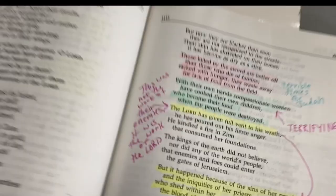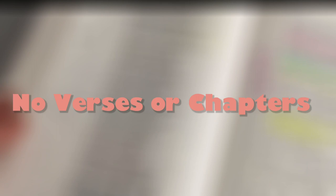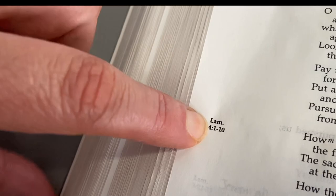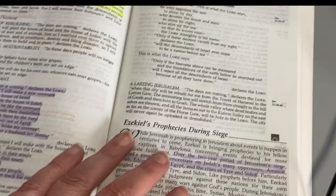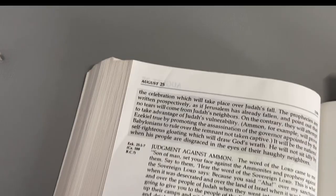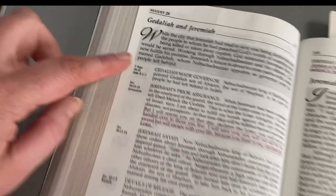Let's take a look on the inside. Haha, look here. Terrifying. Whatever this is had terrified me. Obviously, Lamentations. You'll notice that there are no verses. There are no chapter breaks. You can see where you're at in the Bible with this little thing right here. This particular Bible has a little bit of help guide right here, just to sort of orient you into what you're about ready to read. I have found it super helpful. It's not too much. It's just right. So it's giving you a better and fuller picture.